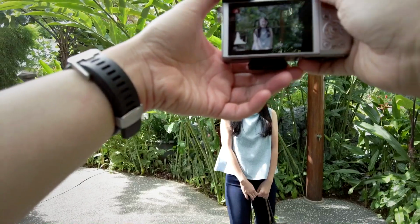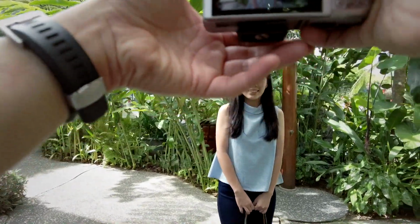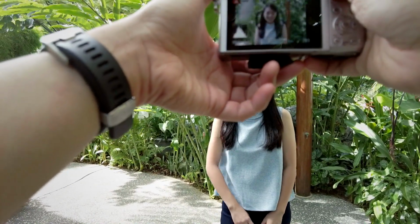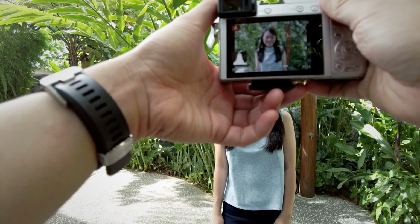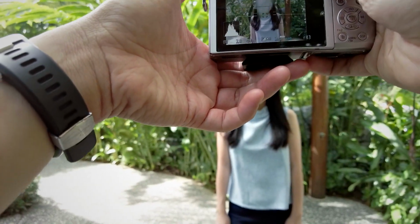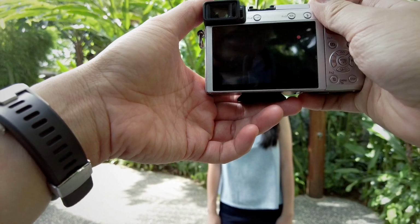Can you move forward a little bit? Okay, that's nice. A little bit more. I wanna get you in the shade. Yes, excellent. I wanna get that background blur of the greenery. 1, 2, 3. A little bit of these leaves, I don't mind. It's gonna add a little bit to the foreground. 1, 2, 3. One more. Excellent.